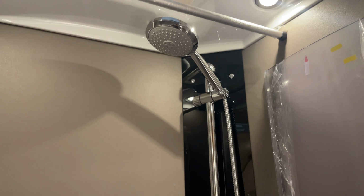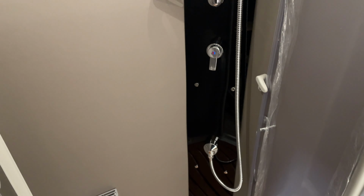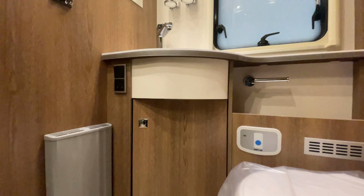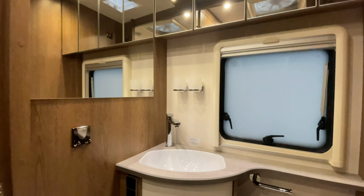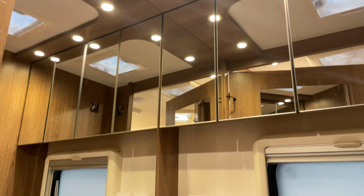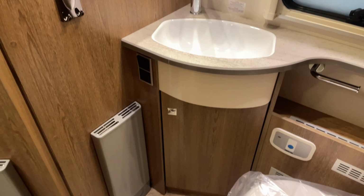A separate shower and toilet can always be really handy when travelling with a family, and the Alpa provides you with this. The bathroom area in this vehicle is a really spacious area. We've got mirrored cupboards, a full-length mirror on the door and an additional mirror on the wall. With more storage space under the sink and toothbrush holders, there is nothing this Alpa has missed.